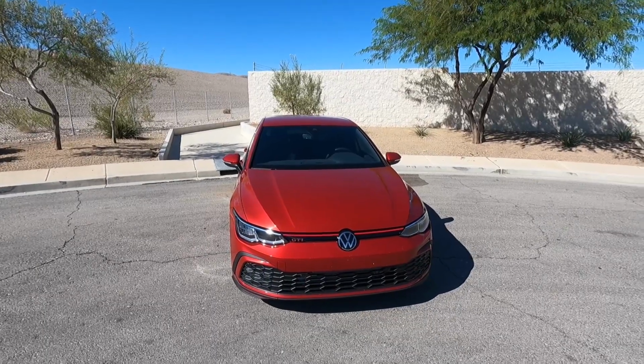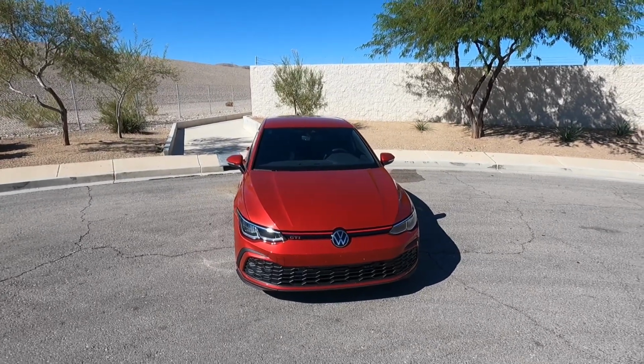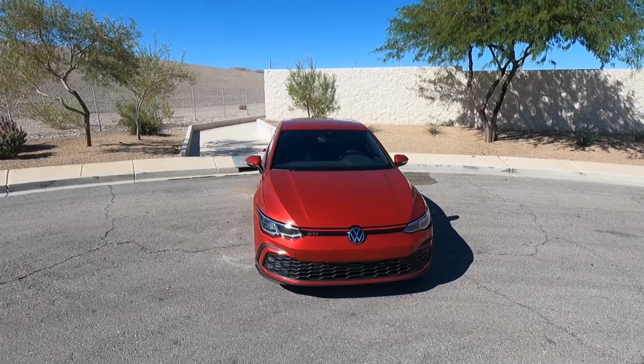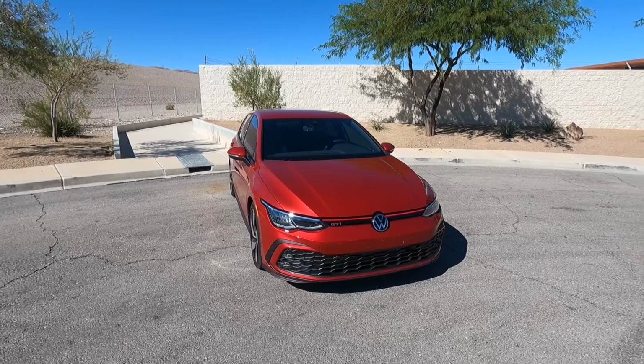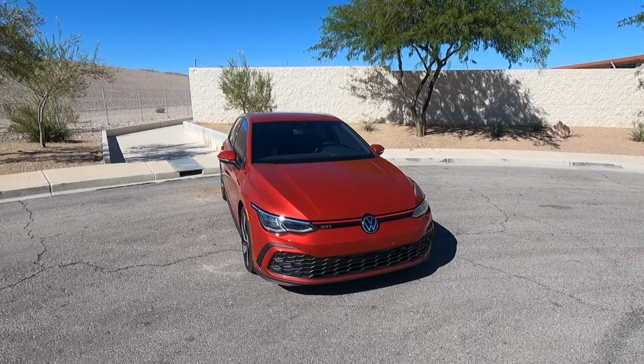Basically how the trim levels work is S is the base model, SE is like the mid-level trim, and then Autobahn is the highest end trim. In this video I want to go over why the S trim I think is the best trim to go with, and why I specifically chose the S trim for my circumstance.